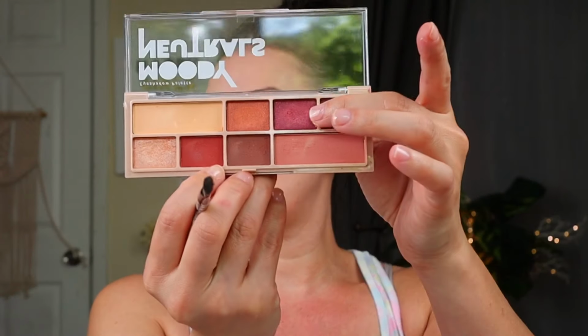Might as well. Like I said, I do like to use as many colors as I can when I first try out a palette. So I am gonna dampen my brush, and I'm gonna first go into that shade right there. I'm gonna put it on the outer part in the middle of my eye. I made a little bit of a mess. I'm just gonna wait to clean it up, you know.